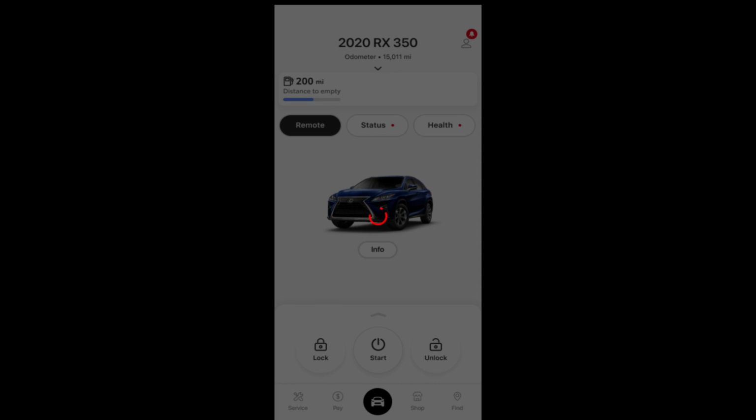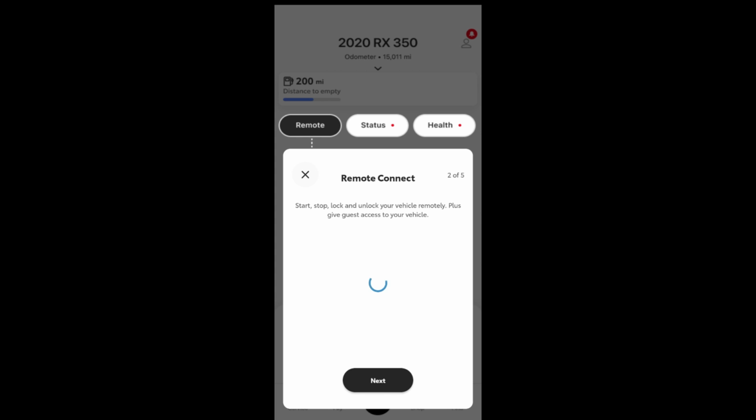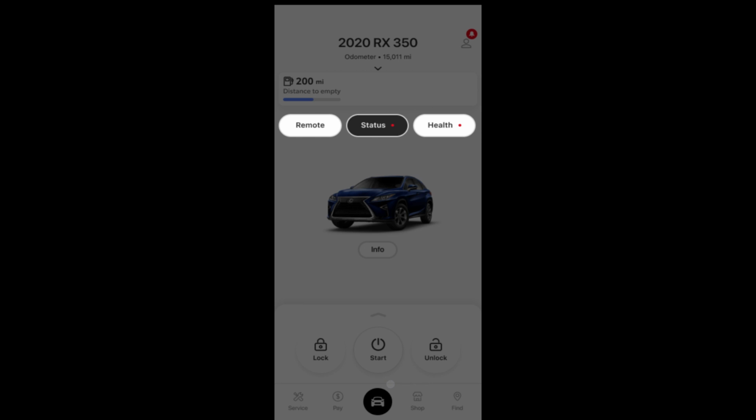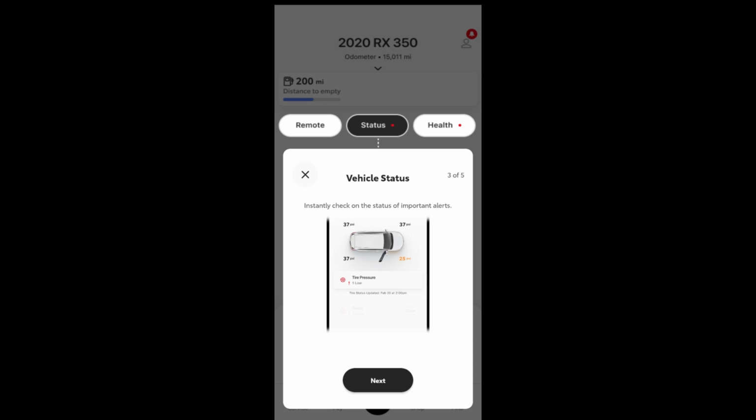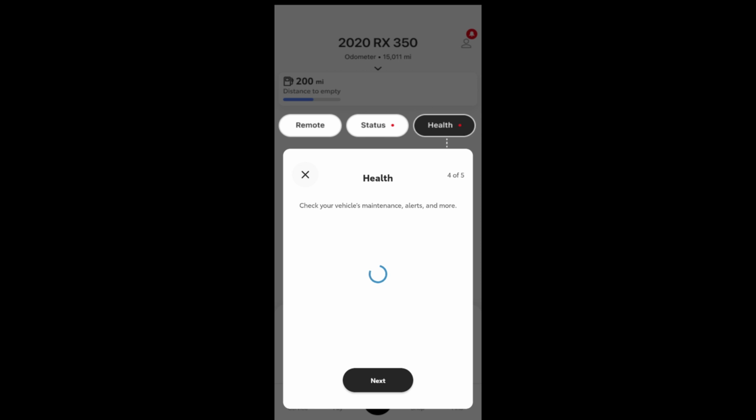And then it actually shows you a new way to add or switch vehicles. So if you have more than one Lexus Toyota vehicle, you can actually go and add a vehicle. So here the first tab here is remote. So it gives you the remote connect features. So you can digital key, start, remote start, and all that. Then we have the status, tells you the status of your vehicle. And then the last tab here is the health. So it tells you maintenance, any safety recalls, or anything that you need to deal with.